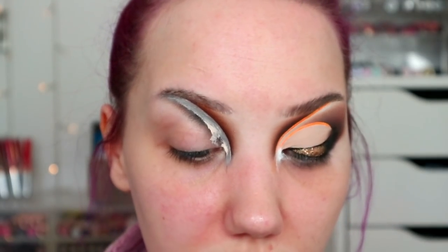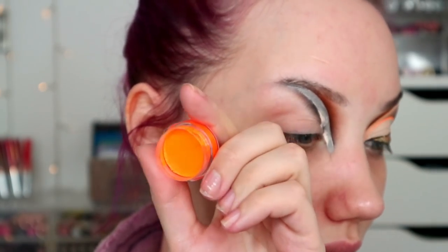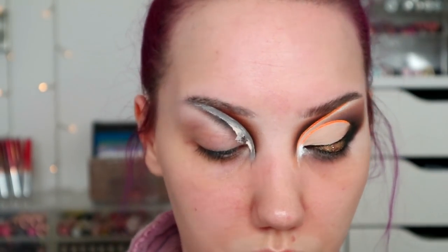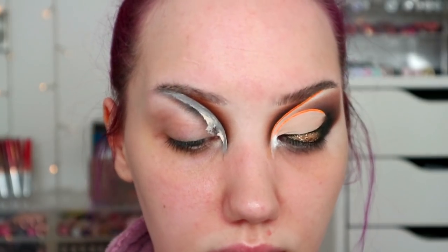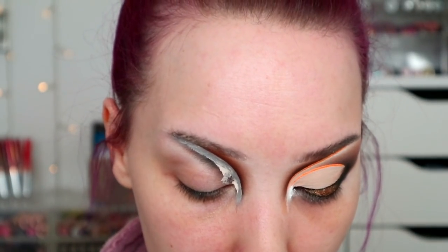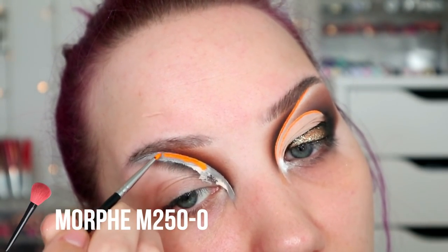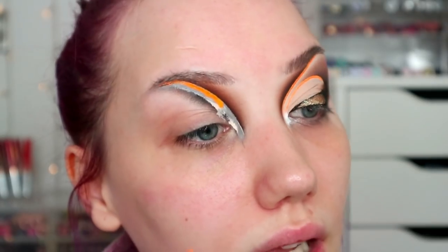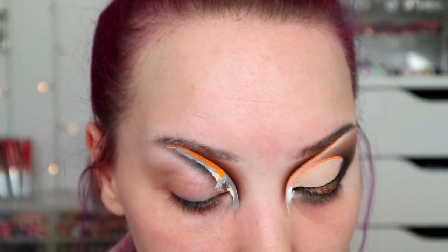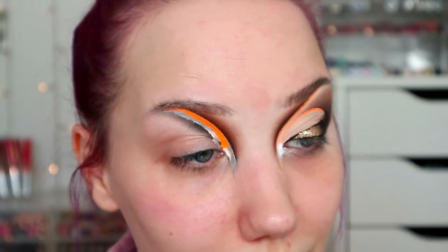Then I'm going to take my Sheen Epic Liner in Tango. So it's not one of the pastel ones, it's one of the just normal neons. Spray some water in there. And my favourite Morphe M250-O, tiny teeny tiny little brush. This is obviously going to go all the way around this. And I can be not very neat down below, as usual. I mean, who is neat down below these days? We've been stuck inside for so long.